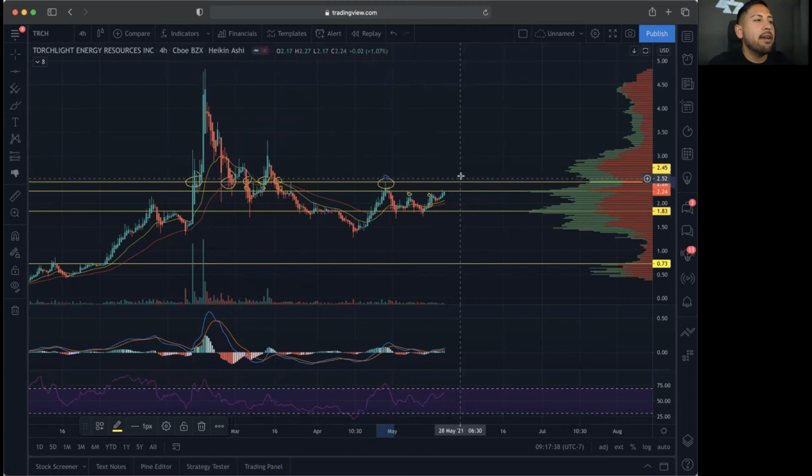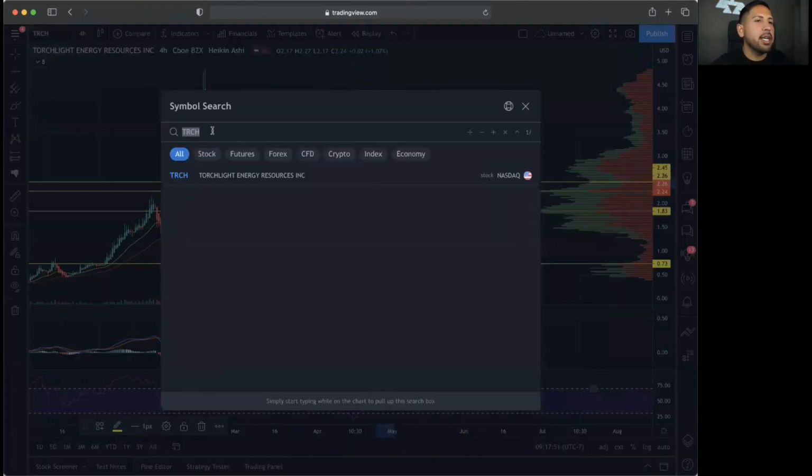And if it does, it could have a nice day trade and a nice momentum play, as energy is starting to get more volume recently. So we could possibly see more energy plays coming in the next couple of weeks as well. So definitely keep that sector on the watch as well. But TRCH, very volatile. I like TRCH.